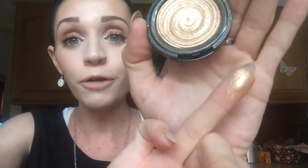Let's get into highlights. I have three. First is the Laura Geller Baked Gelato Swirl Illuminator in Gilded Honey. I bought this before it was all hyped up everywhere, and I'm so glad I did. I actually went back and bought a second one because you can't find this bad boy anywhere, and rightfully so. Look how freaking gorgeous that is. It's the perfect summer highlight, and when you blend it out, it just blends out so beautifully.